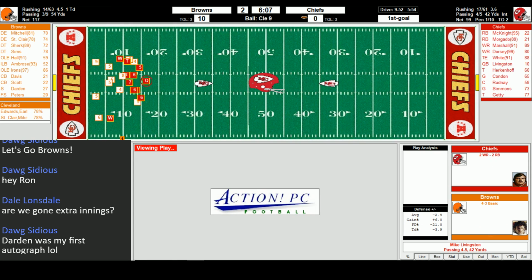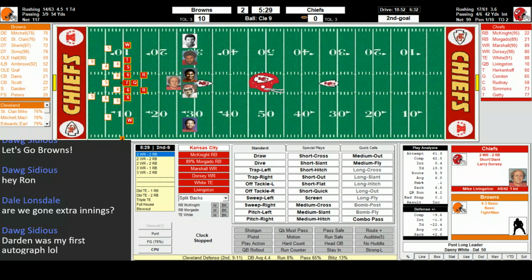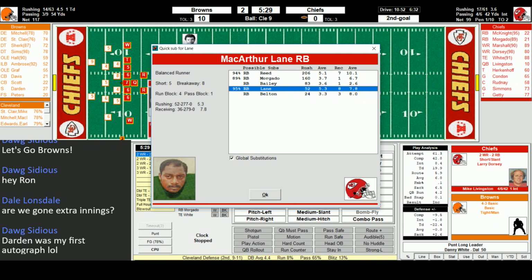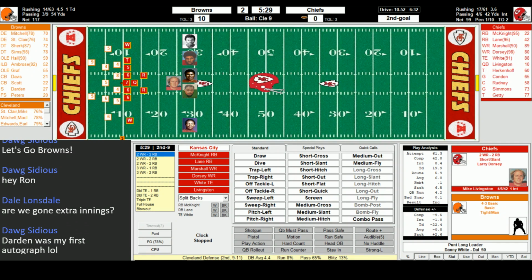Dorsey on a short slant. Livingston dumps it down. Incomplete. Irons is, however, hurt for Cleveland, and he's out for the rest of the game. So Graff comes in to play the other linebacker spot. The veteran MacArthur Lane comes in for Morgado.